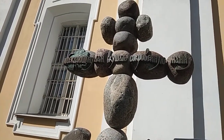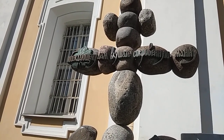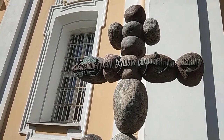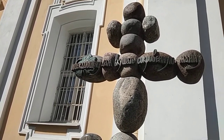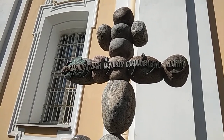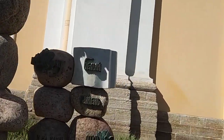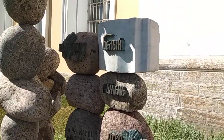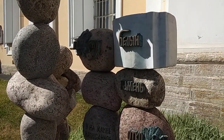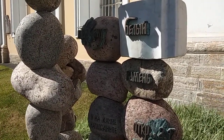It can be translated as: I, meaning God, will give those who are winning the sacred manna, not only to eat. Kushat doesn't mean just to eat, it means to embrace and just to have and use, probably.